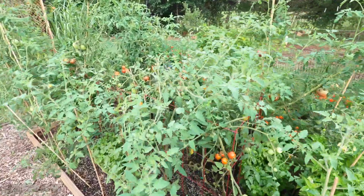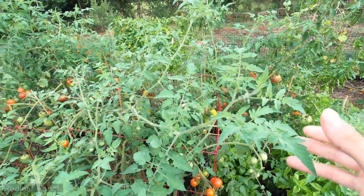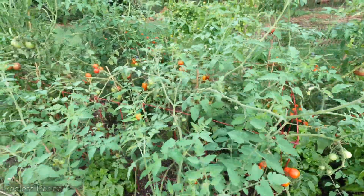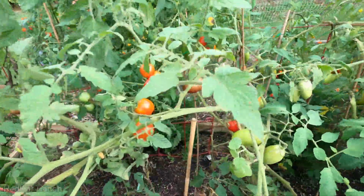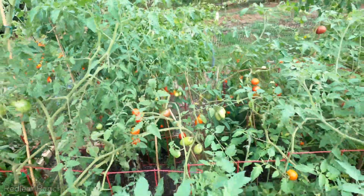Oh my god. One of my favorite scents in the garden is tomato leaf. Just wonderfully earthy, leafy, and so fragrant. And all of our tomatoes are really starting to ripen. It's so beautiful to see the overabundance here.